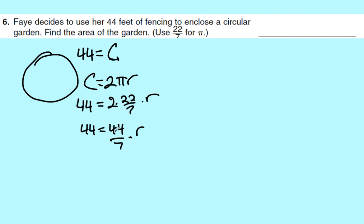And then to get r by itself, we have to get rid of 44/7. So we multiply by its reciprocal, which is 7/44, because that cancels everything out except for the r. Then we do the same thing on the other side. And then we can simplify this. 44 on top, 44 on the bottom, that cancels out. 7/1 is just 7. So what is our radius? 7. Okie dokie.